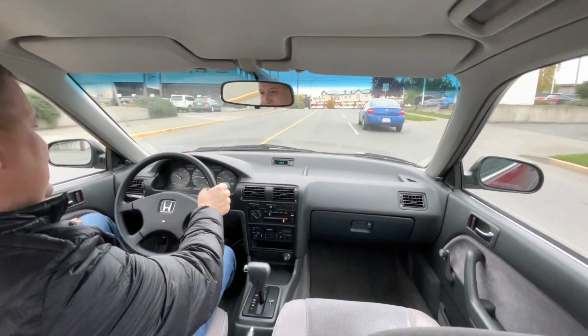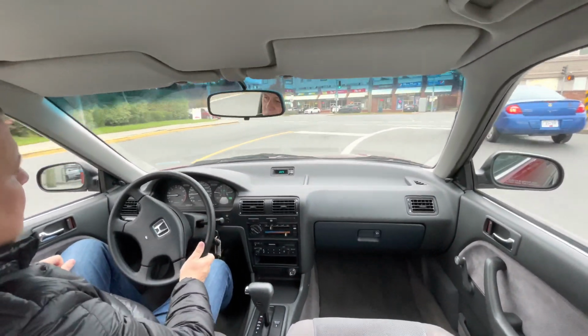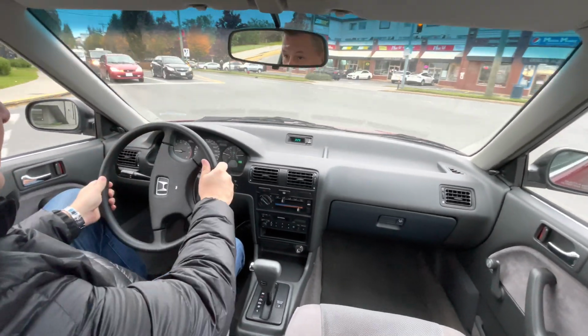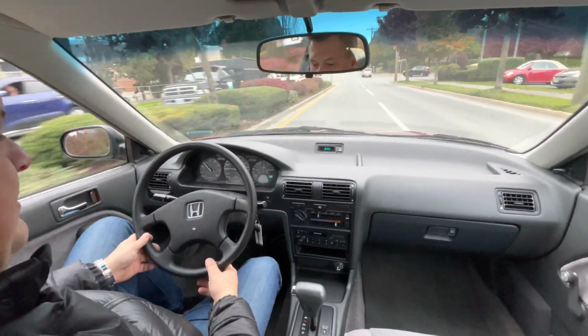And for the last 10 years, it sat in a carport. We'll upload a picture of how we found it, and then obviously you'll have the pictures of how it is now. It sat in a carport, covered in an inch of dust, and we picked it up there.